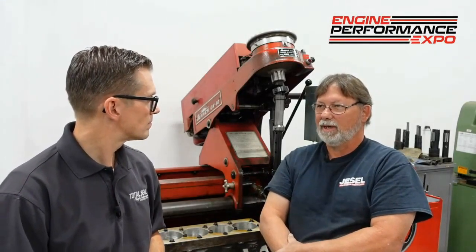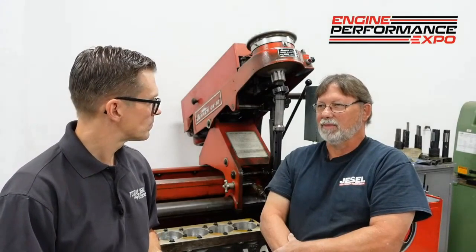Exactly. But on a street motor, you run about 1.3 to 1.5 on the width of the ring, whereas on the race motors we get down to 4, 5, 6/10 because they've got gas ports on them. And of course, then you get into all kinds of coatings to keep the rings from sticking or welding, but that's a different story.